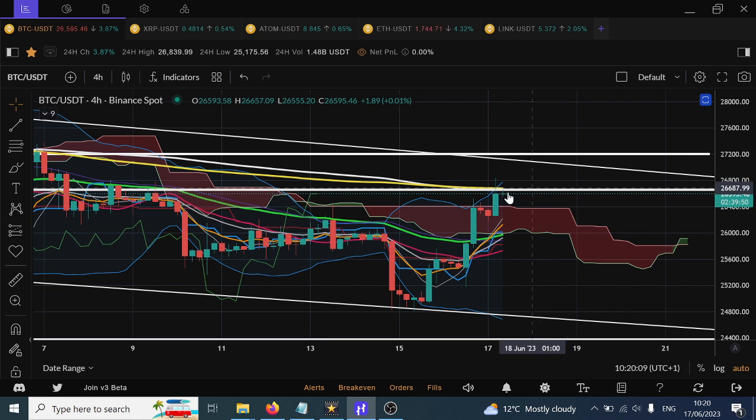But in the short term, look, Bitcoin to the top of the range, I'm okay with that. Rejection most likely, down to the bottom side of the range, I'll be buying, and then back up and break out with the rotation event.